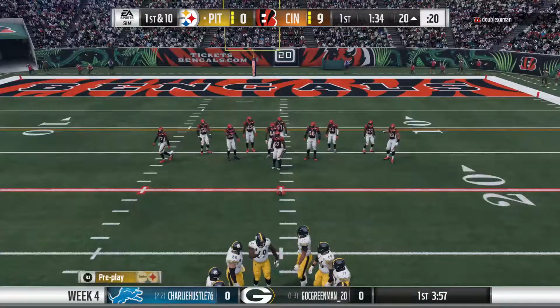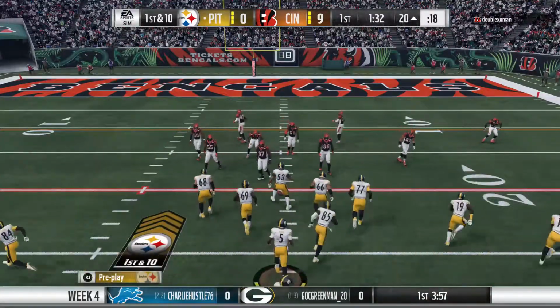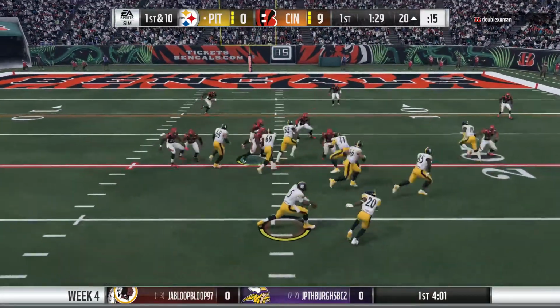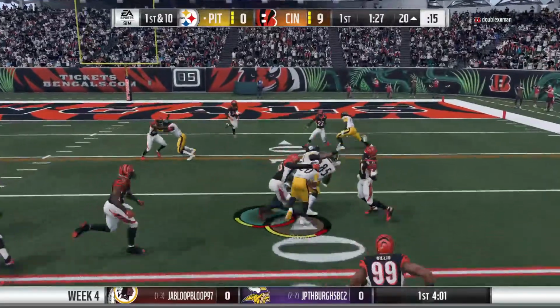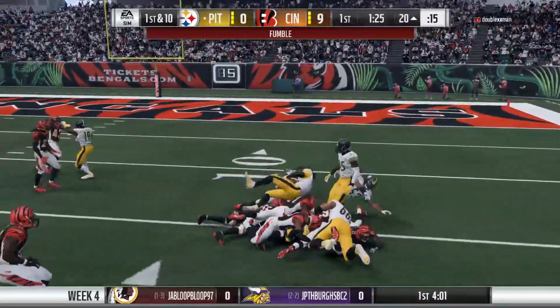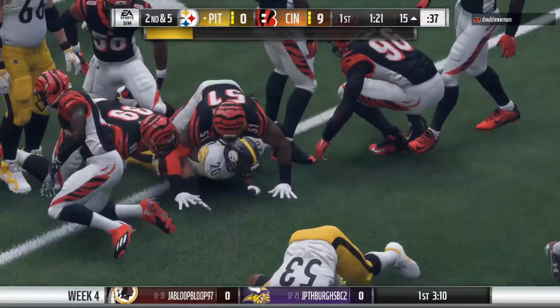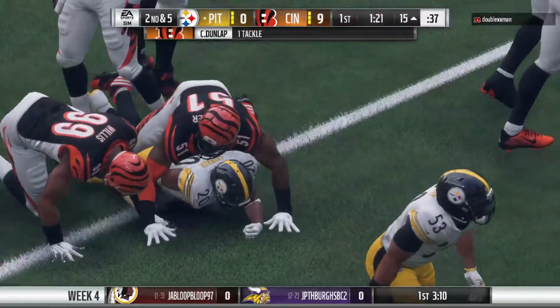And a new set of downs here after picking up the first on the ground. They'll run it now out of the gun. And it's a fumble. But fortunately, he's able to recover his own fumble, or that could have been trouble. All I can say about this play is that someone's living right.